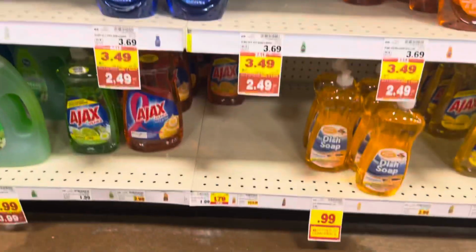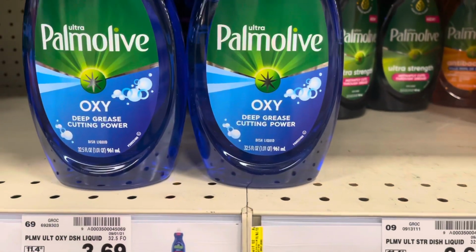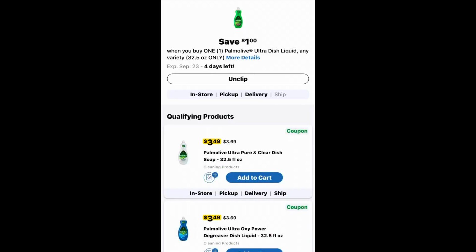I am bending down. This is almost on the floor. But the Palmolive, the bigger bottles like these, 32.5 ounces, they're on sale for $2.49. And I have $1 off digital in the app to get one of these. So that'll make it only $1.49 when I get this bigger bottle.